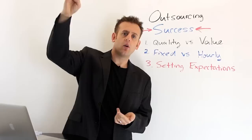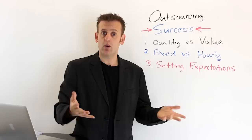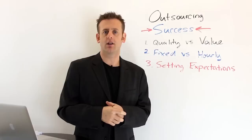That's just what you've recommended. Some people bid lower, some people bid higher. Maybe you do get somebody that's going to bid lower and be qualified, great. But the bottom line is never hire people on hourly unless it's truly an ongoing job.